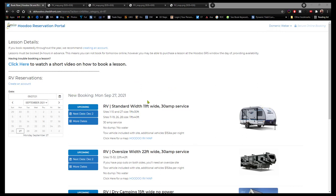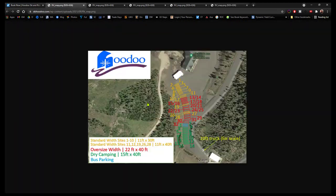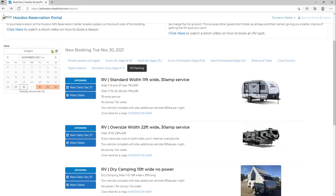The first thing I'm looking at is the different spots that I can book. I could book standard spots, I can book oversized spots, but what you probably want to look at is your RV map. If you don't know Hoodoo very well, we've created a little map showing you exactly where your spot is. Most of you seasonal people are pretty well versed in these spots, but we created it anyway just so you can see it. I'm just going to go back up here and notice it says we're in November.